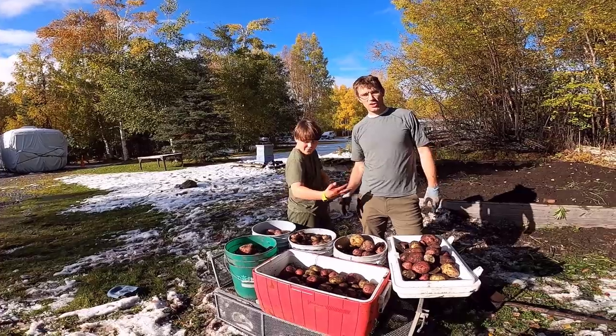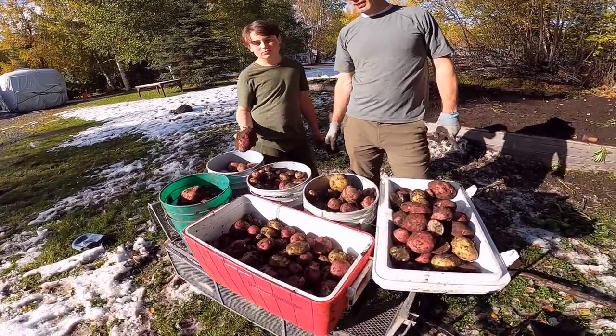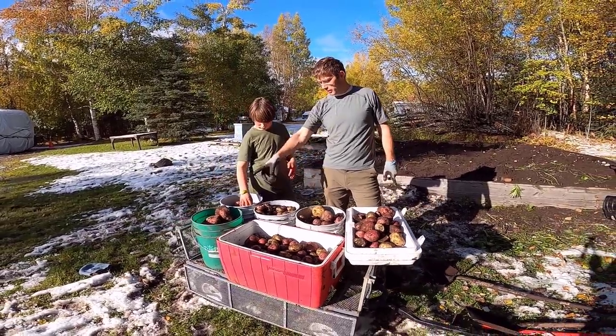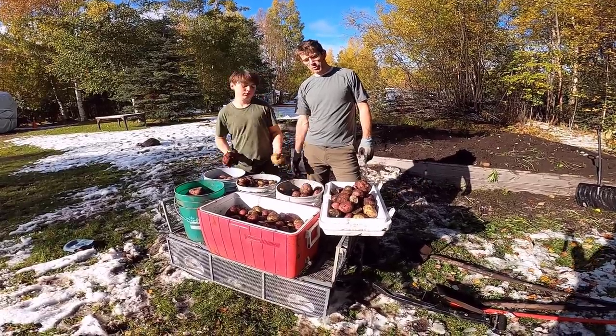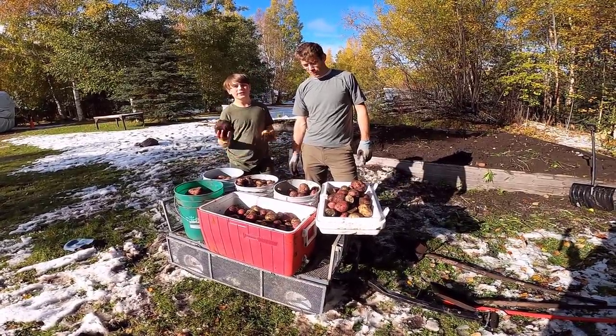All right, so this is our harvest for 2021. We had to dig it, I mean, it was definitely beyond when we normally would have pulled them out, but we did well. We've got, these are each 5 gallon buckets plus this cooler. I don't know the size there and I don't know the weight, but a lot. I'm sure we'll be able to eat a lot of potatoes that should last us till well into the late winter.